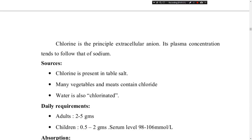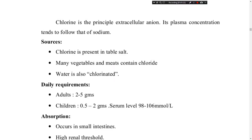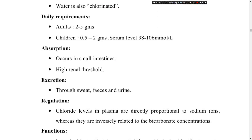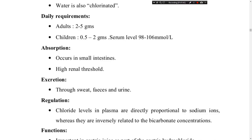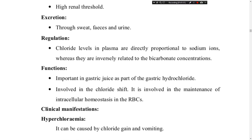And the next is chlorine. Chlorine is the principal extracellular anion. In plasma its concentration tends to follow that of sodium. Sources: chlorine is present in table salt. Many vegetables and meat contain chloride. Water is also chlorinated. Daily requirements are: adult 2.5 grams, child requires 0.5 grams to 2 grams. Absorption occurs in the small intestine, with a high renal threshold. Excretion is through sweat, feces, and urine.